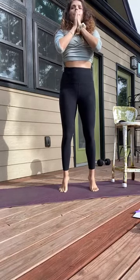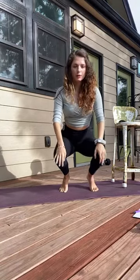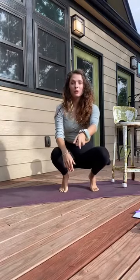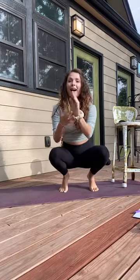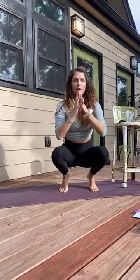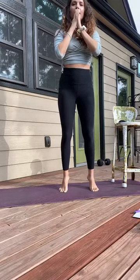Inhale to prepare. Exhale to start your descent. Nice and slow here, guys. Might help you find a place of focus on the floor in front of you or out ahead if you want to work on your balance a little bit here. All right, now we're gonna press into the feet and slowly come back up.